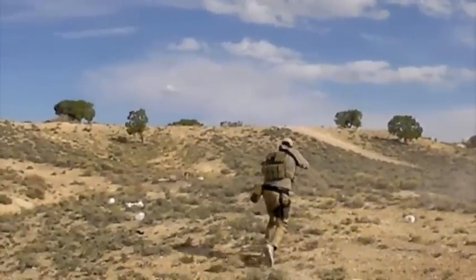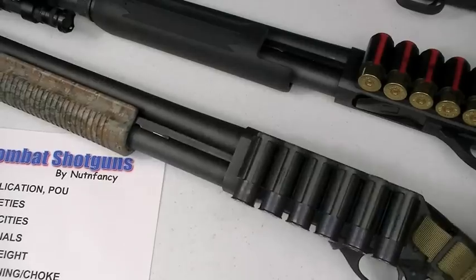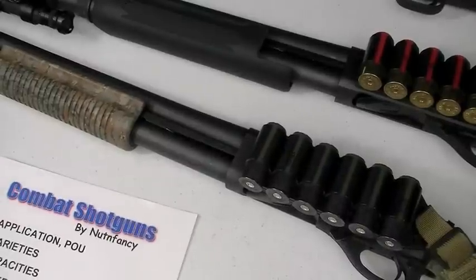You want your shotgun to be fast into action. I'm not saying the semi-autos aren't. You'll see me review those too. Those things are fast too. And then we may do some high cap ones, depending, we'll see. Patterning and choke.